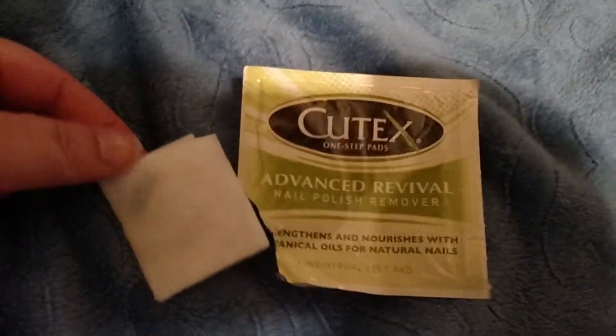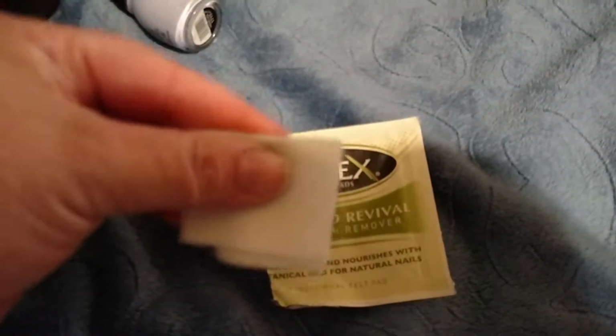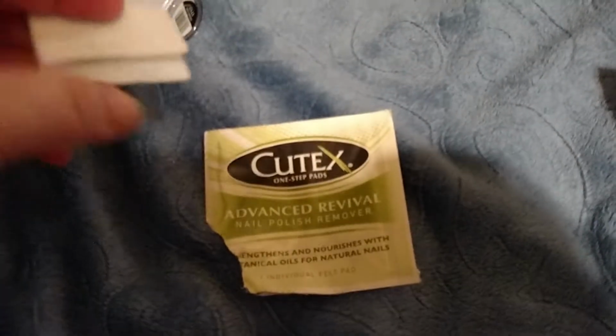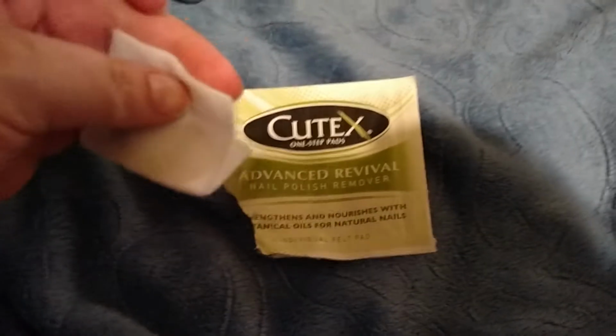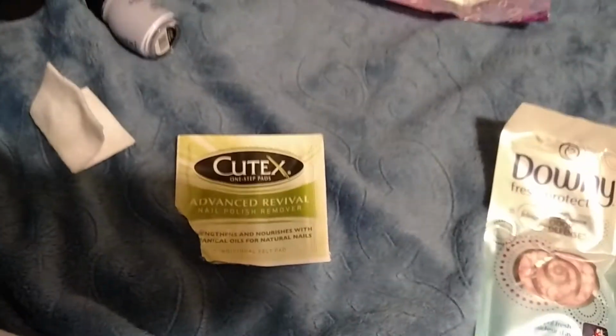Next is the Q-Tex. This is another product I can't say enough about. It's little pieces of felt. It says it does 10 nails. You could easily do your nails and your toes, or your nails and your friends. So convenient. And this felt is just so good at taking the polish off. Cannot say enough.